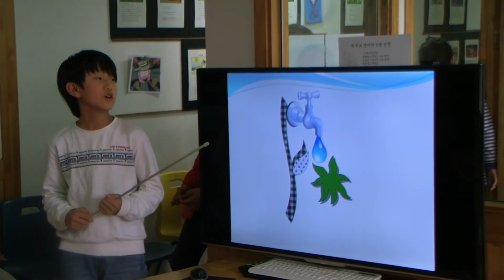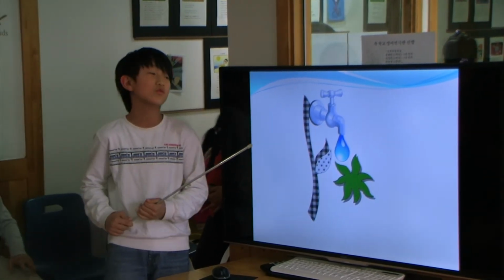Therefore, without the stem, the plant couldn't work properly.